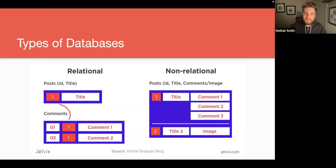So there are two main types of databases. There's relational, often called SQL databases, and non-relational, often called NoSQL databases, which is a bit of a misnomer. Relational databases, as the name implies, deal with tables, and how they relate to each other. So in Hotseat, for example, we have courses, and a course is an abstract version of a class at UCLA. So it might be Computer Science 31.